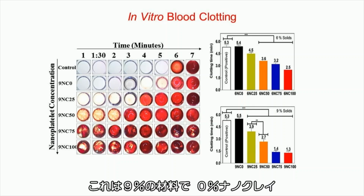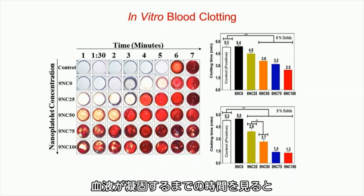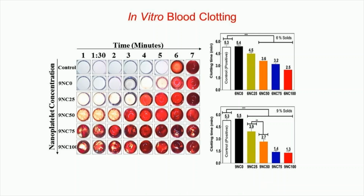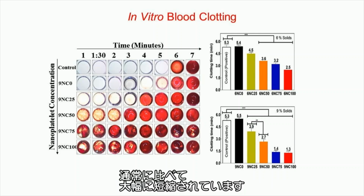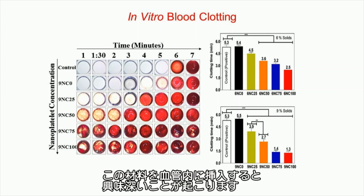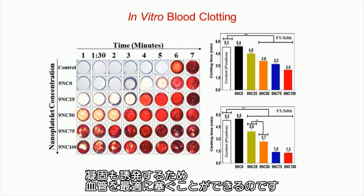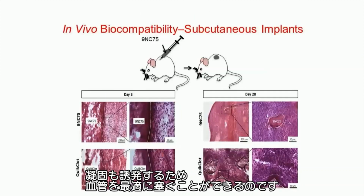Now, when you have our material, the material compositions are on the left-hand side, it is a 9% material that goes from 0% nanoclay, so 100% gelatin, to 100% nanoclay. And what you see here is that the amount of time it takes to induce blood coagulation significantly decreases. As you can see, in the red, being present in less than 1 minute, or actually the times shown in the graphs on the right-hand side, very quickly you can get blood to coagulate. Why this is interesting is that when you put this material inside the blood vessel, not only does it occlude the blood vessel, but it also induces coagulation, so it blocks the blood vessel very nicely.